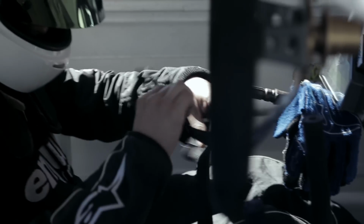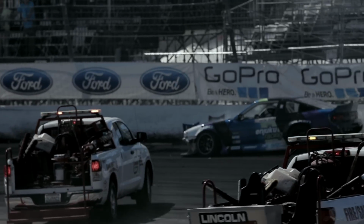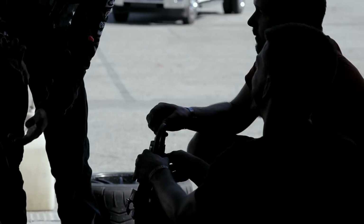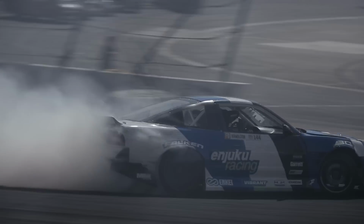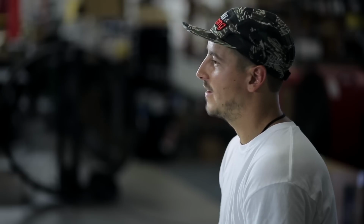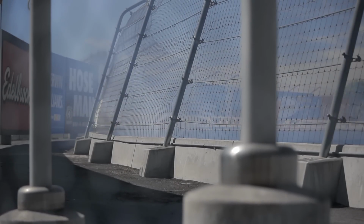2015 was my best, worst year of drifting. As a team with Enjuku Racing, we made a lot of progress with my driving and being comfortable. But the car had a lot of issues, building a 900 horsepower LS motor, single turbo, and there were some issues we had to work through, and I was sort of the driver to work through those issues in the Pro 1 class.